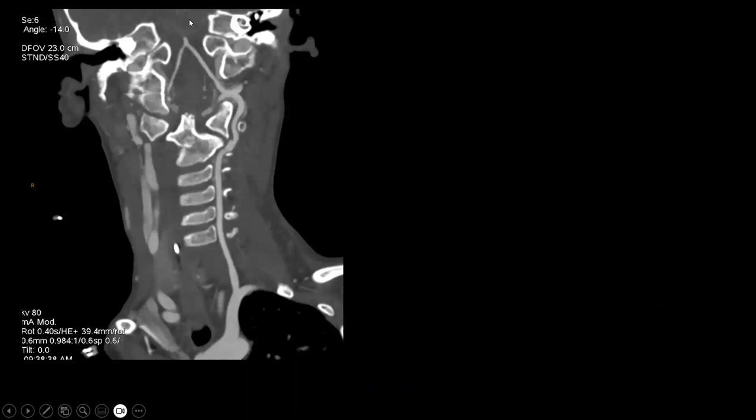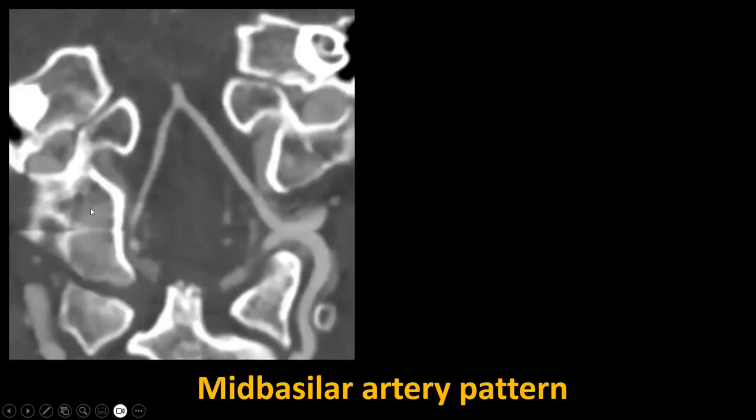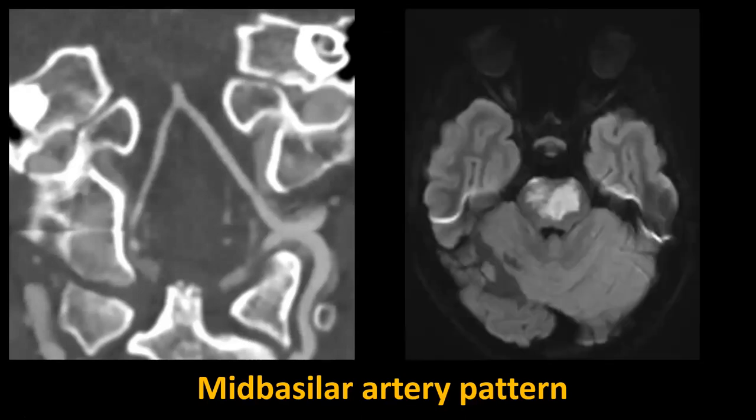This is another patient with an occlusion of the middle and the distal part of the basilar artery, more clearly seen if we magnify it a little bit. And in this patient, we saw a very extensive infarction centrally in the pons, because most of the perforating branches to the pons are occluded.